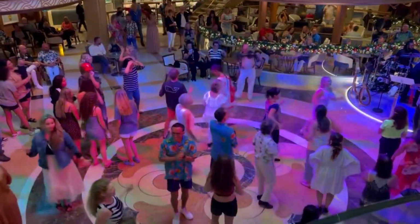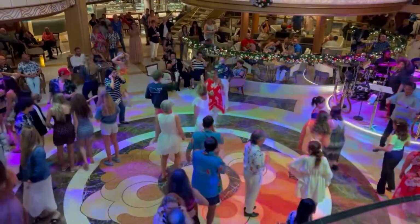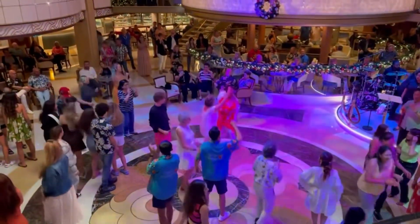After dinner, we headed to the Island Night deck party. Unfortunately, due to the rainy weather, it was moved indoors to the piazza. Still a lot of fun.